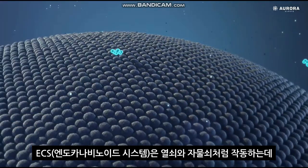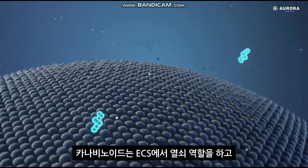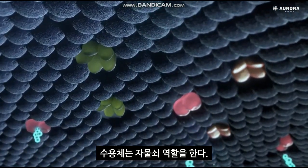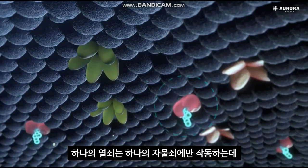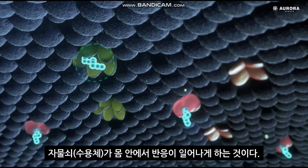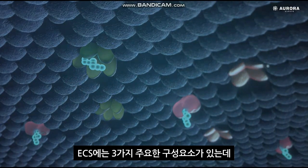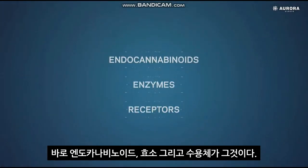The ECS works in the key-lock model. Cannabinoids act as the keys within the endocannabinoid system, while receptors act like locks. Every time one key fits into one lock, the lock causes an effect to occur in the body. The ECS comprises three primary components: endocannabinoids, enzymes, and receptors.